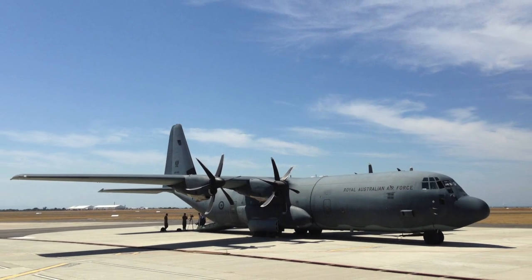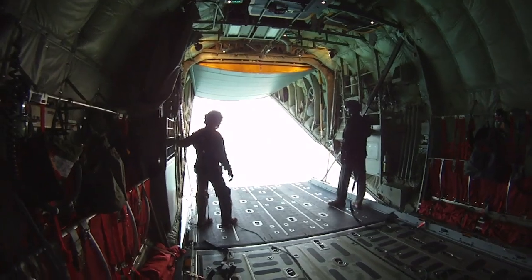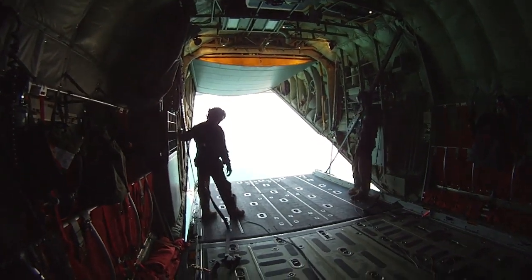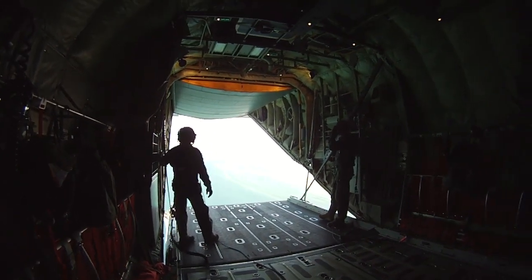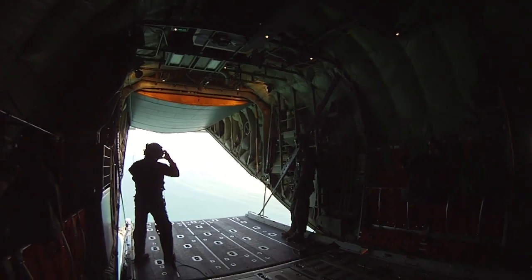Well, Sergeant Greg Milne was one of the Loadmasters on our chase plane today. G'day, Greg. G'day, good to meet you again. Good flight. Yeah, it was. It was a little bit bumpy up there. It was a little bit bumpy, and a few people didn't cope that well, did they? No, but it happens. What's it like for you guys? We get used to it. The more we do it, the stomach and the body gets acclimatised a little bit more. But it can still be a bit upsetting on the stomach.